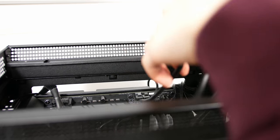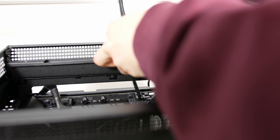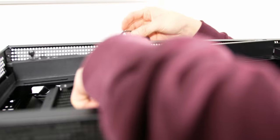And then we can just tuck in this excess cabling into the back of the case like this. So we don't have to see it. And then just lower the radiator down again. And we can screw it back in with the thumb screws.